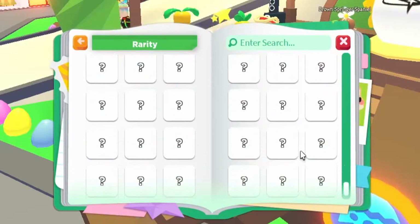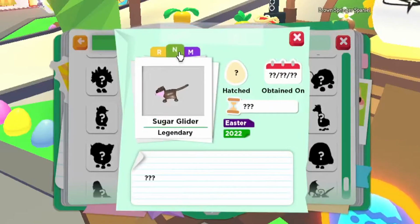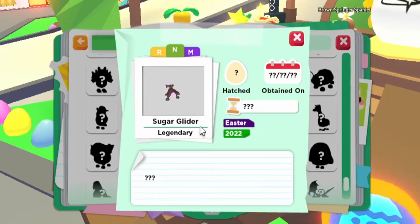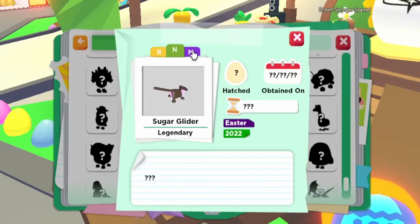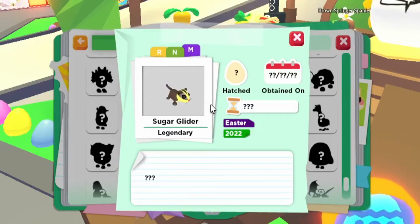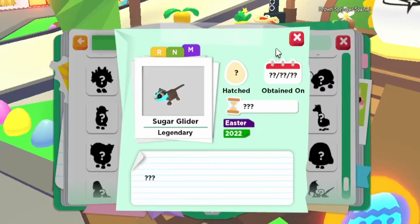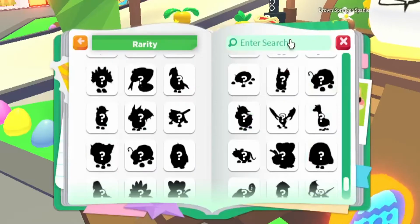Okay, and let's look for the sugar glider. I'm assuming it's a legendary. Yeah, there it is. Oh, the neon's like a little... Is that red or pink? I can't tell. I think it looks pink. That's so cute. Look at the wiggle. And then this is the mega, which has all the colors, right? Yep, all the colors it goes through. I was just wondering what they looked like, and I wanted to show it to you guys in case none of y'all look at the books.